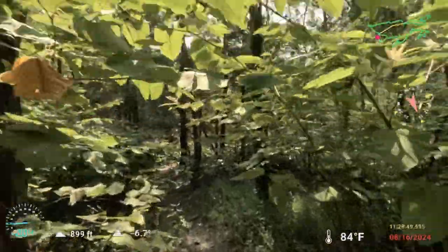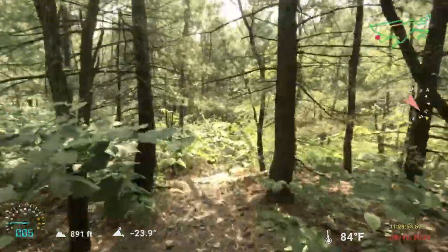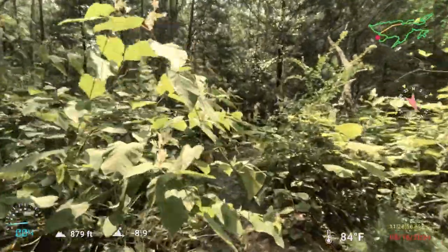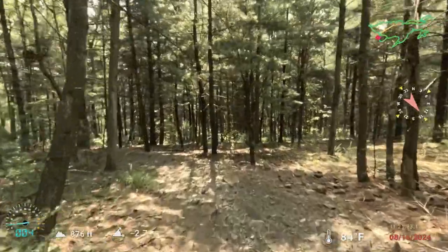I don't like the overgrown. I can't see where I'm going. I can't see where the rocks are that I'm running over. So, we have a smaller group. I may get out my clippers and see if I can back some of that away.